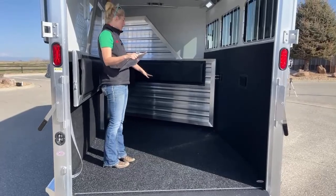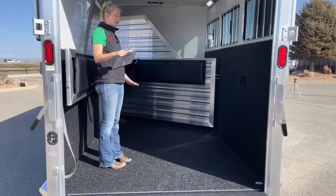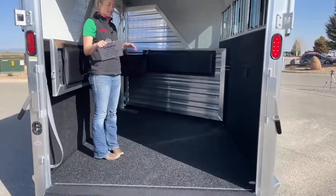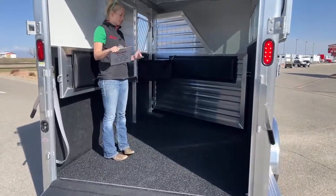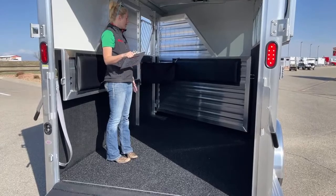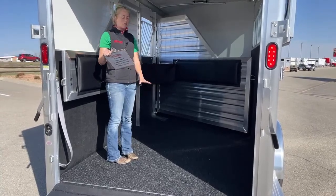So by doing the worm flooring, it's completely sealed. Urine is never going to get down to your aluminum. So you can rest safely knowing that your horses are standing on a very sturdy, safe floor.